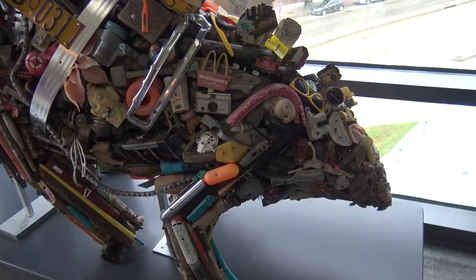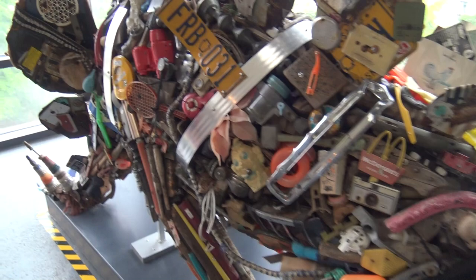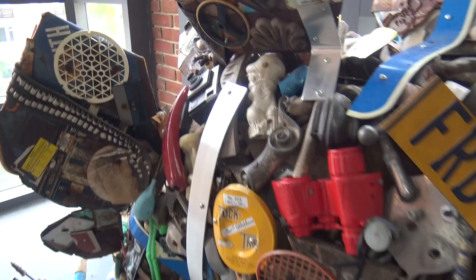An incredible sculpture. Leo Sewell's Stegosaurus. Made of scrap metal. He writes how his family was a product of the Great Depression, so you figure holding on to things. And that's what this is, all the leftover parts, creating a beautiful piece of art.